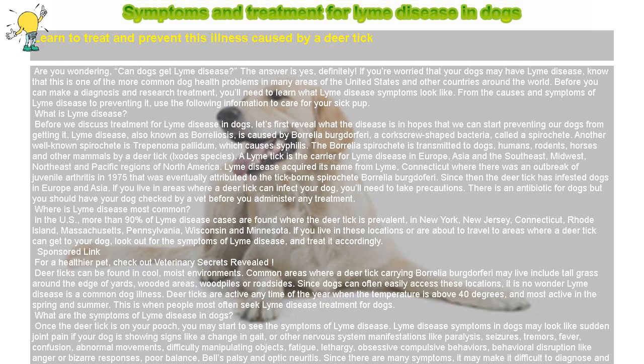In the U.S., more than 90% of Lyme disease cases are found where the deer tick is prevalent, in New York, New Jersey, Connecticut, Rhode Island, Massachusetts, Pennsylvania, Wisconsin and Minnesota. If you live in these locations or are about to travel to areas where a deer tick can get to your dog, look out for the symptoms of Lyme disease, and treat it accordingly.